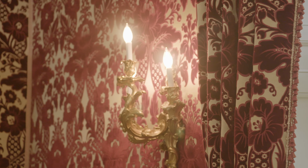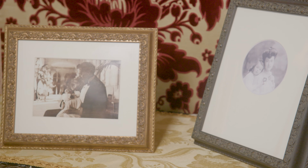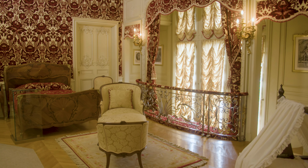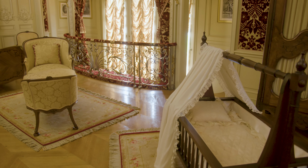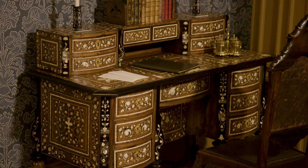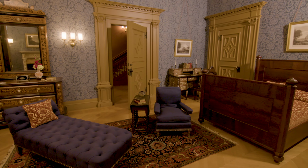It's our mission here to preserve Biltmore, and I'm really proud of the attention to detail that we took, the depth of our research, the lengths that we took to preserve every object and every architectural detail of the suite, and the teamwork that was involved.